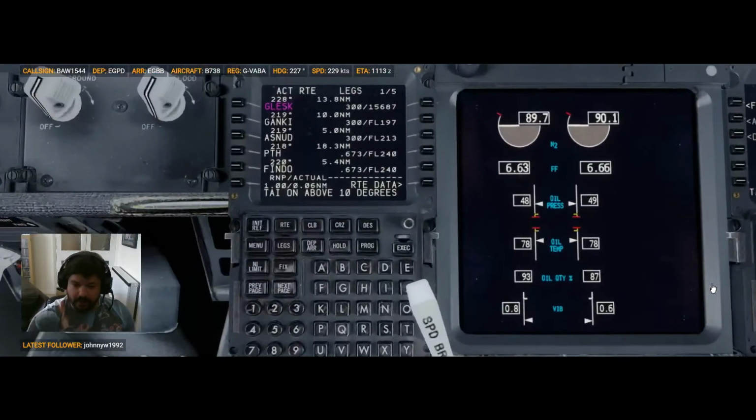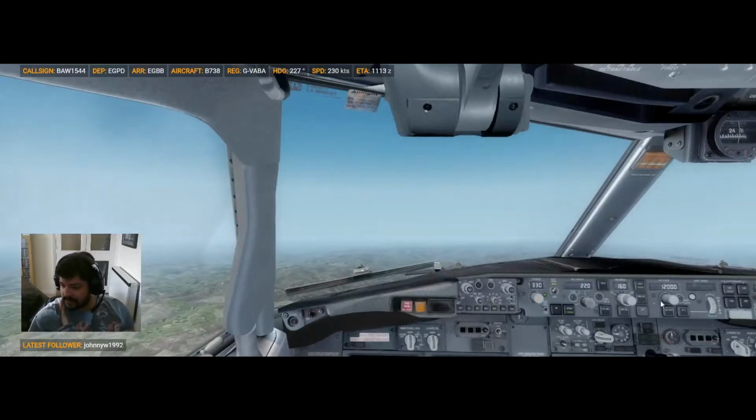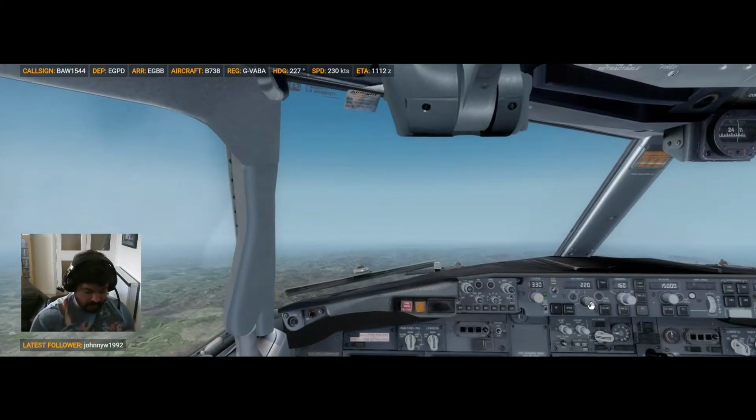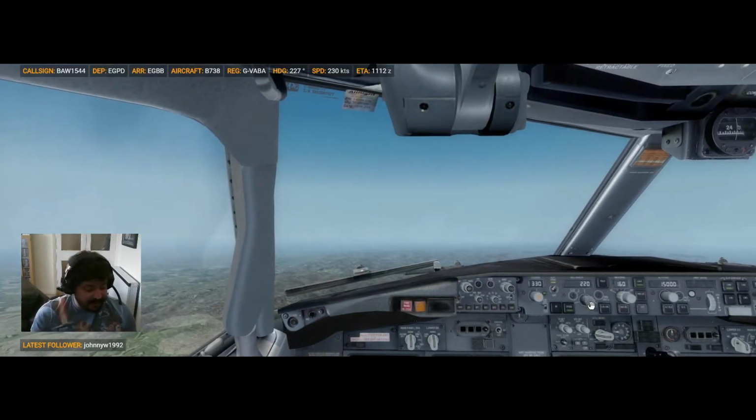We should be going up to 15,000 now. So let's raise that. Window heats on, which engine, wing, they're all on. We just gotta wait till we hit 18,000, guys.